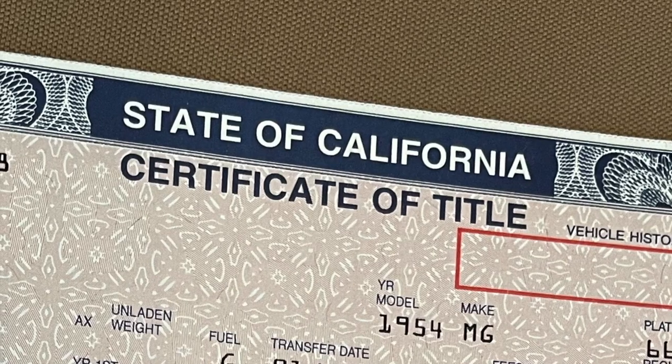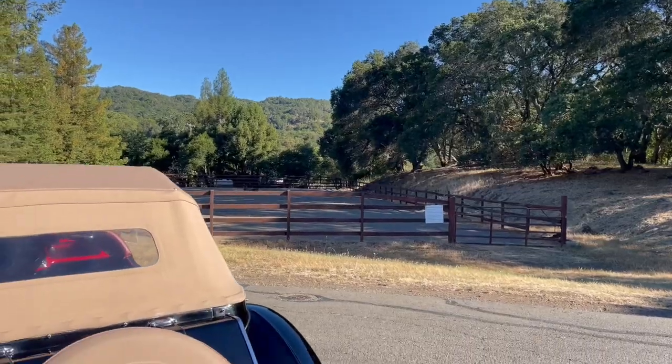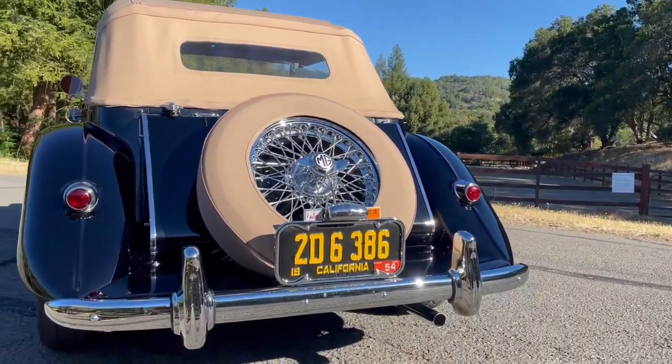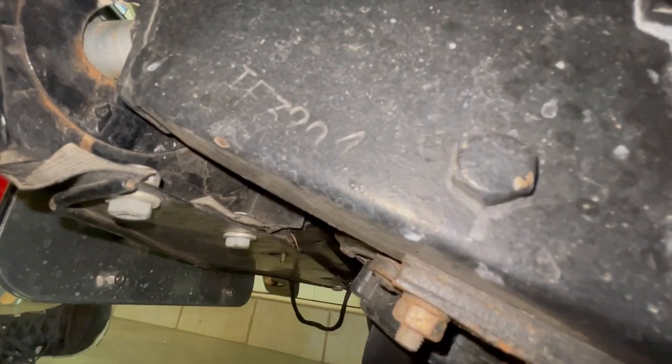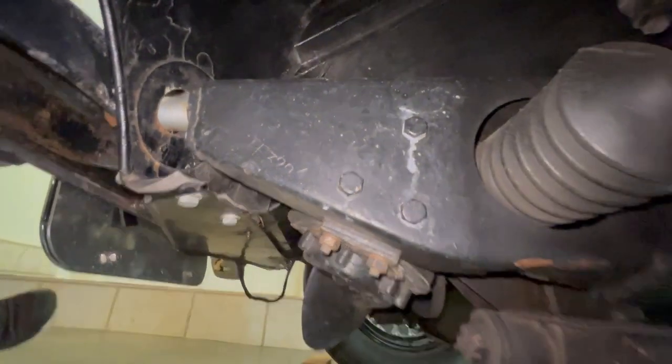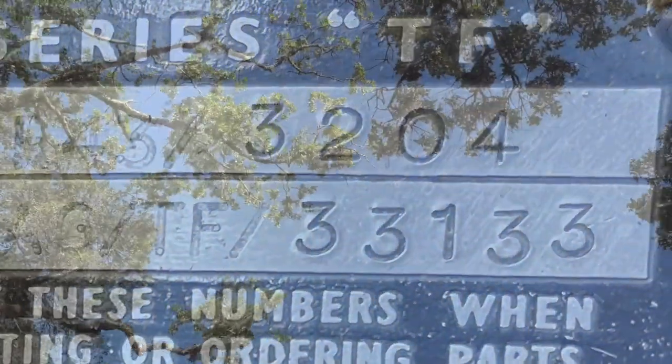Well, in California, registrations and titles in the 1950s often took the number from the engine block, not the body. To keep the paperwork in line, the medallions were swapped. And of note, this is not the only identifying data point. The chassis number 3204 is also stamped into the frame.